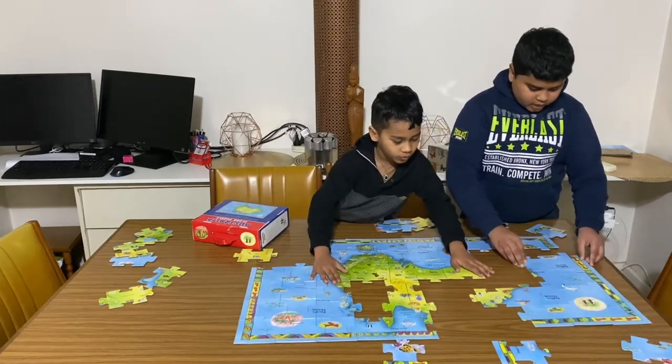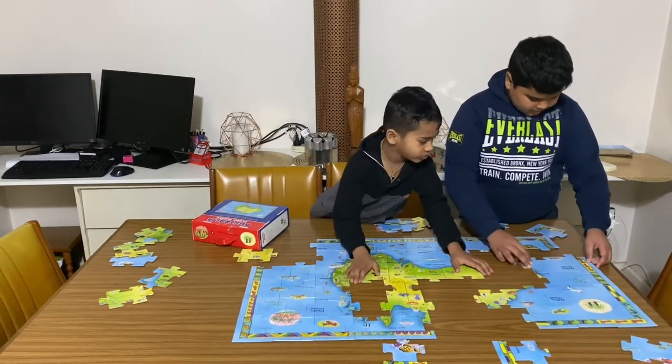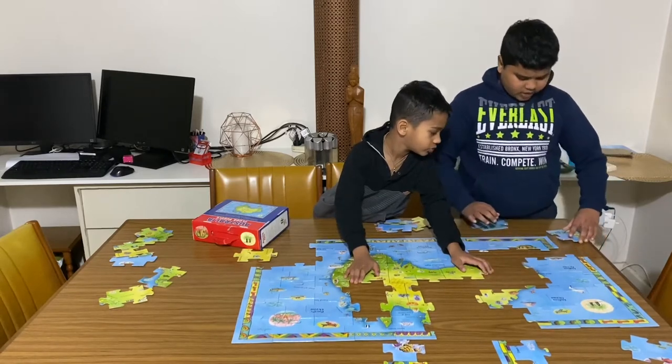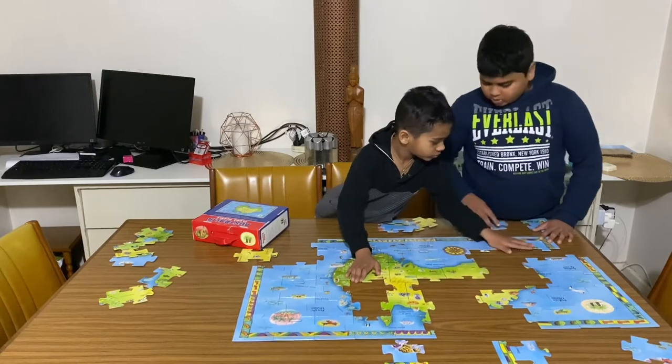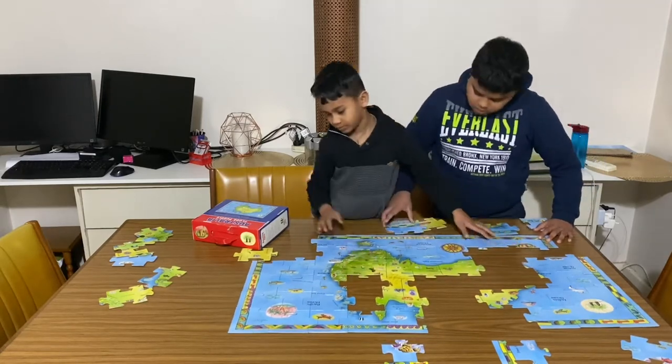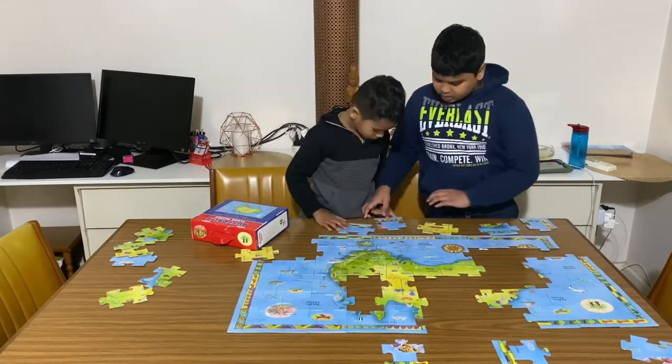Do you think this needs to connect somehow? Not sure. Oh, huh? Wait, that's the bottom of a kangaroo. So we just need the top of a kangaroo. Where's the top of a kangaroo gone?